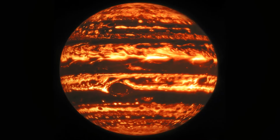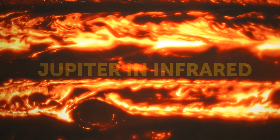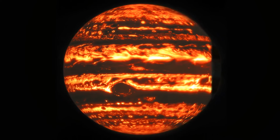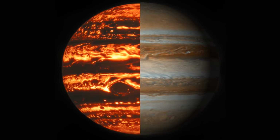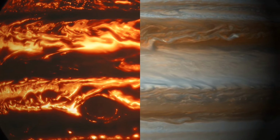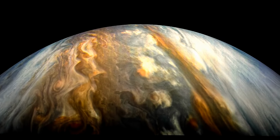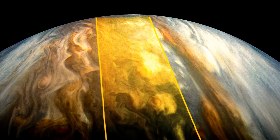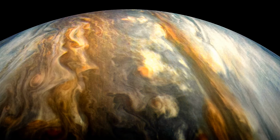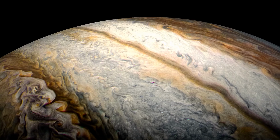When they looked at Jupiter using a special type of light called infrared, the colors of its stripes actually switched around. The light bands that were pale and creamy in normal pictures become dark in the infrared view. The dark bands that were belts before now shined brightly in the infrared. This suggests something interesting. The belts on Jupiter have thinner cloud coverings compared to the zones. It's like the belts are wearing sheer, see-through outfits, while the zones have thicker clouds, like fluffy jackets.